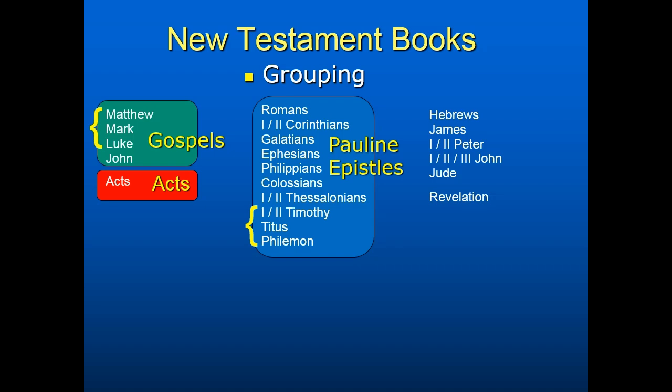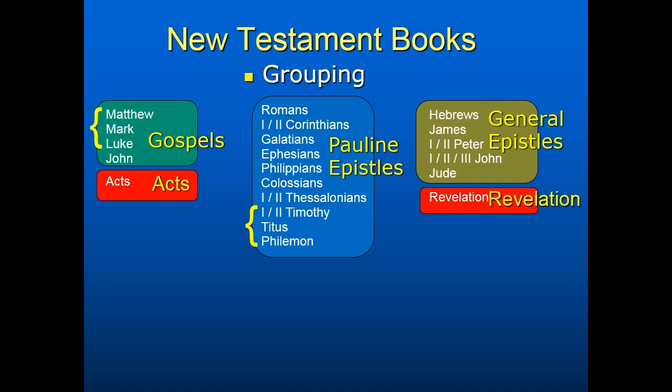4 of his letters are generally called pastoral epistles, since they're written to individuals, Timothy, Titus, and Philemon. And then we note the general epistles. They were not directed to a specific individual or congregation. Hebrews, 1st and 2nd Peter, the 3 letters of John, James, and Jude. And finally, John's sweeping vision, Revelation.